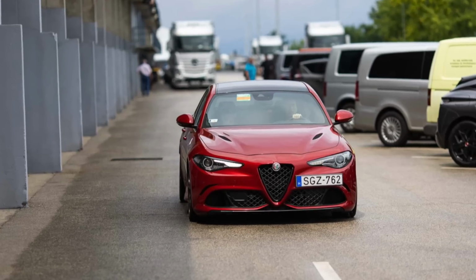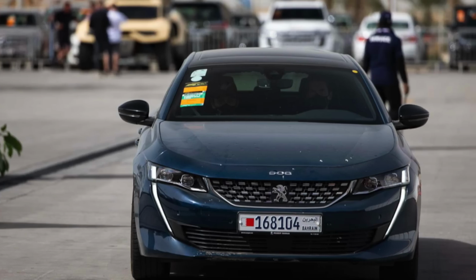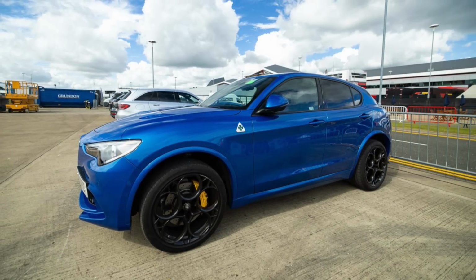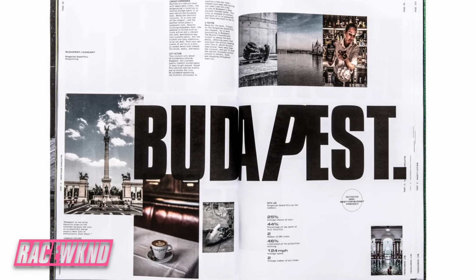His teammate, Zhou Guanyu, was in an Alfa Romeo Giulia. Zhou has used that car 5 times this year, along with a Peugeot 508, a scooter, and an Alfa Romeo Tonale. And before I headed off to Budapest, I consulted the Race Weekend Jet Set edition.